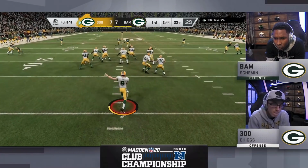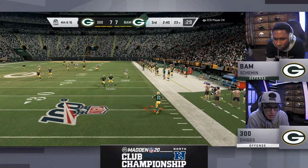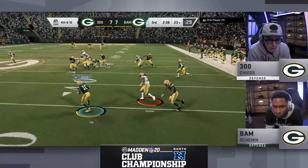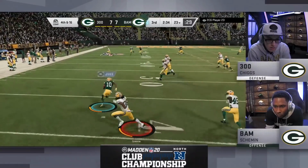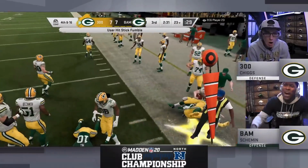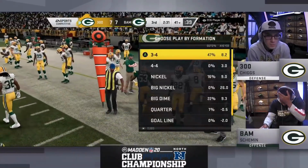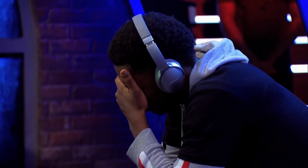I think this is a smart decision. 4th and 16, kind of tough to convert. You got plenty of time in the game. Ooh, but you don't want to kick to Tyreek Hill. You definitely don't want to do that. As Tyreek Hill's up past the 35, spin move to the 40, to the 45, inside the 50, 45, takes a big hit, falls on the ground, and it's picked up. The punter with the recovery, and just like that, Chiggs a huge turnover in special teams.